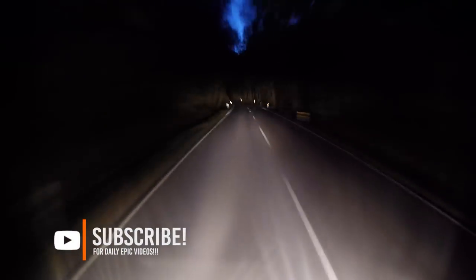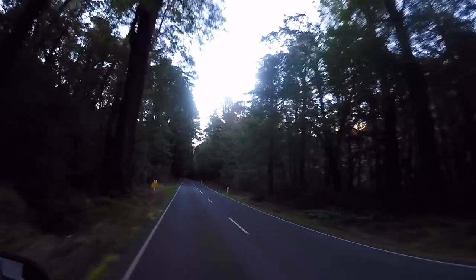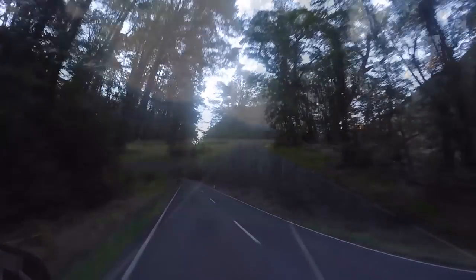This is a real early morning for us today. We are waking up way before 4 o'clock and hitting the road toward Lumsden. We have a very long day ahead of us. We're having a long drive, then a long hike, and then another long drive.